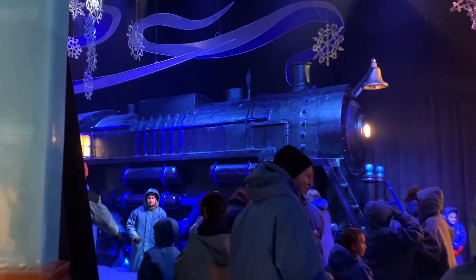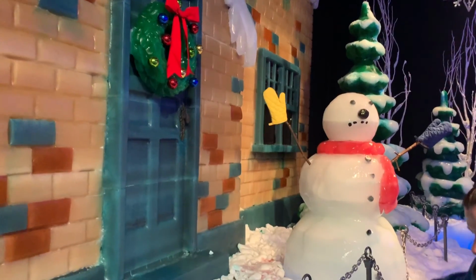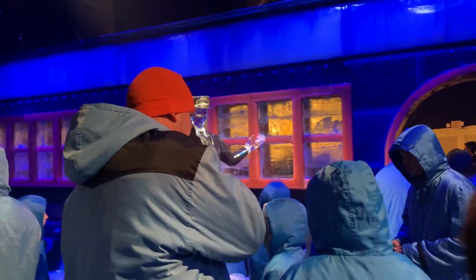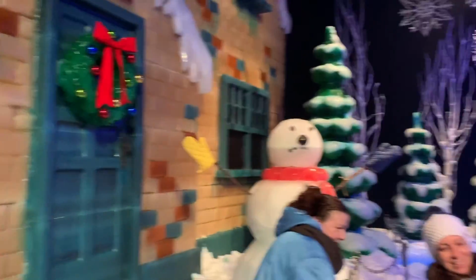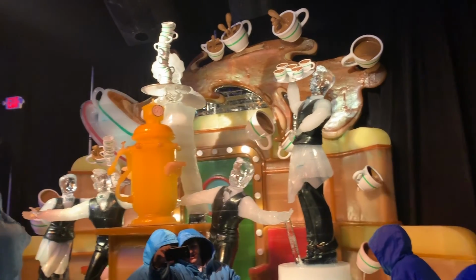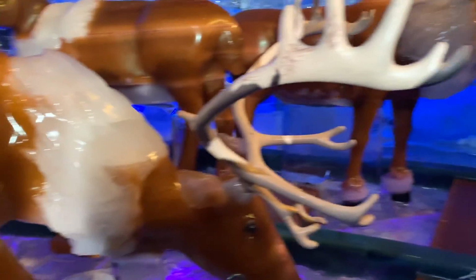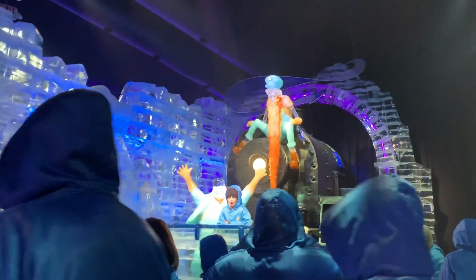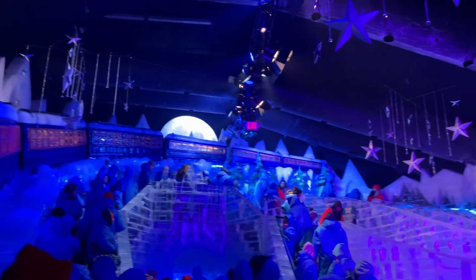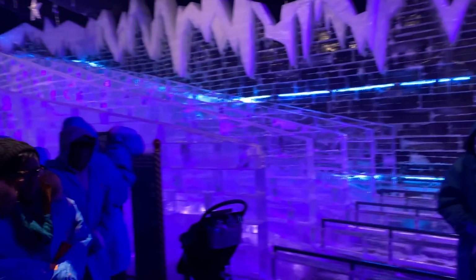It's the Polar Express. Look at him. Is he cute? He's swinging a bike. We're about to get on the train. He says all aboard. It's the caribou. They're yanking his beard. It's the Polar Express. And we're gonna go on the ice slide.